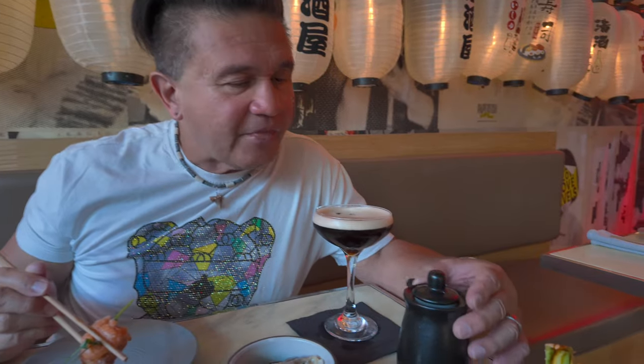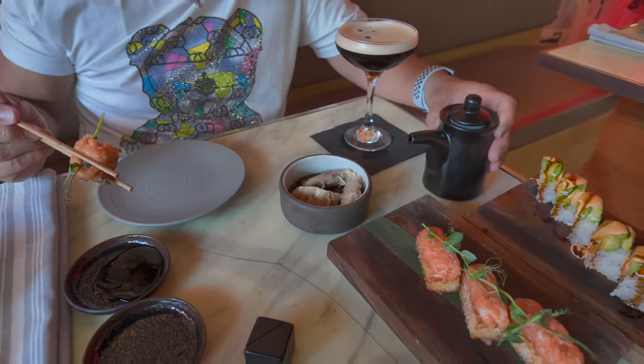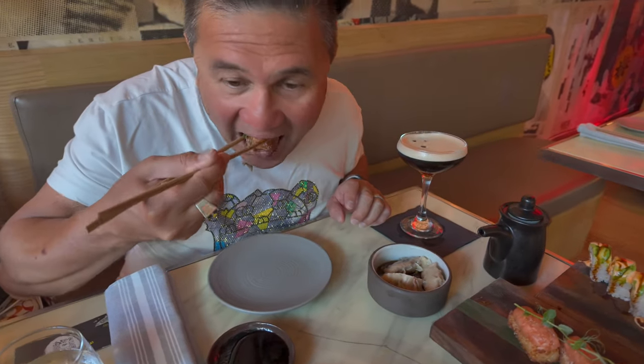Interesting. Very interesting. Tasty. Very crispy underneath. Underneath they have the crispy rice, and on top the salmon is very good. I think it needs a little dipping sauce. So we get a little soy sauce, and then we take it and just dip a little bit here. You don't want to overpower it with the soy sauce. Ooh. That's what it did.